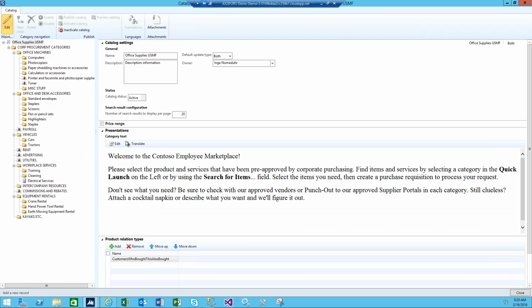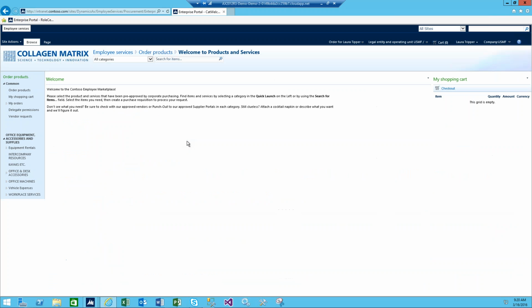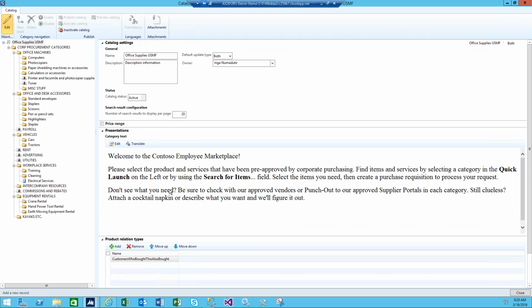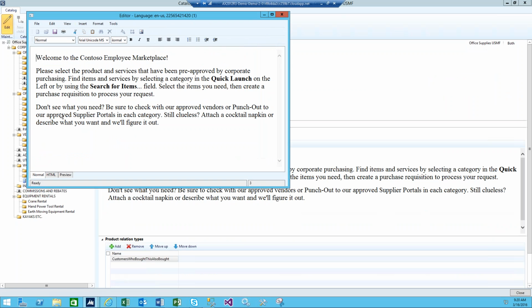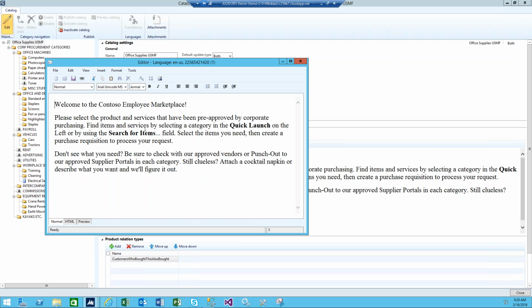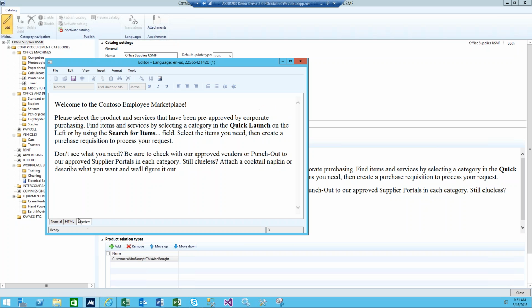This is the splash screen that appears at the very front of the Enterprise Portal. If I go back to my Order Products main screen, when you've got your welcome screen here, this is the presentation text that you're seeing. And again, you can set this up here with the same sort of features that we saw in the category page. You've got the ability to put pictures in it, set it up via HTML or normal text, and preview it before you publish it out to the Enterprise Portal.